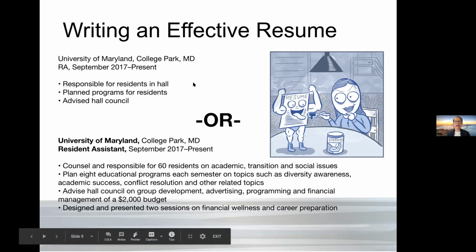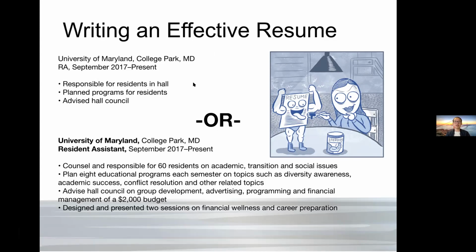Mm-hmm. Yeah, so I see some comments coming in. The second bullet points are more descriptive. There are numbers to quantify. Yes, bolding the header also helps the legibility of the work experience. First sounds like minimal effort. The first one describes more duties. Second one, yeah. So I think you all are hitting on the main points there.